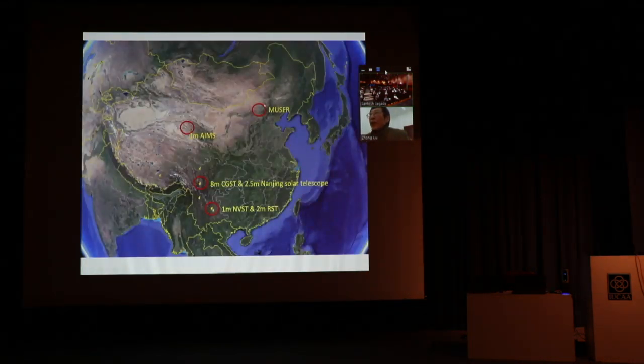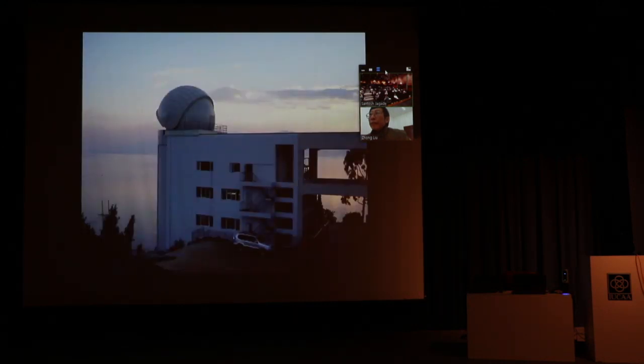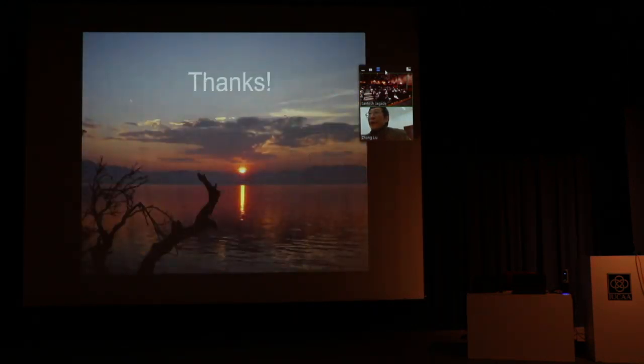Okay, this is the location of the 1 meter AIMS infrared telescope. And this is the site of the 8-meter CGST, and also the 2.5 meter Nanjing Solar Telescope. And here are the 1-meter New Vacuum Solar Telescope and the 2-meter Rain Solar Telescope. Okay, thanks a lot. That's all.